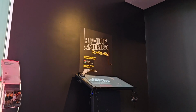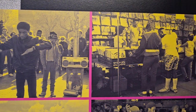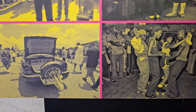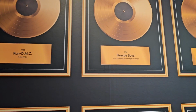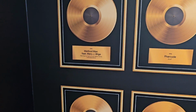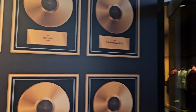All right, just walked up 4 flights of stairs. We're at the top, and it looks like we might be at the hip hop exhibit. Yep. All right, let's see who they've got on the wall of hip hop royalty. Grandmaster Flash, of course, Run DMC, Beastie Boys, De La Soul, Pharcyde, Method Man, Mary J. Blige. Can't really see it behind there. You got Slick Rick, Queen Latifah, Sir Mix-a-Lot, Cypress Hill, MC Lyte. All right, let's head into the exhibit.